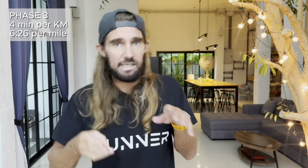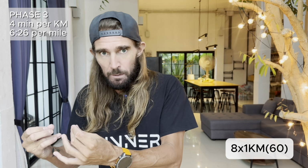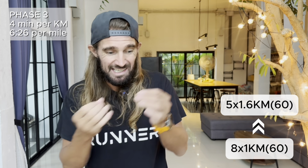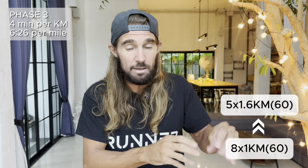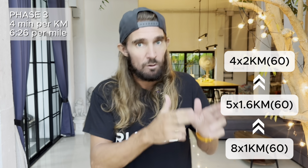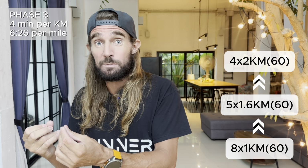Phase 3. And this is how we take 20% off our time, go 20% faster within just 2 or 3 blocks. What we're going to work to now is 4 minutes per kilometer pace or 6:26 per mile. And again, we're focused on 8 times 1 kilometer, 60 seconds rest in between, 4 minutes per kilometer, 6:26 per mile. Next session, 5 times 1.6 kilometers, 60 seconds rest as a constant. And we're aiming again at that 4 minutes per kilometer. Next session after that, 4 times 2 kilometers, 60 seconds rest in between at that 4 minutes per kilometer.